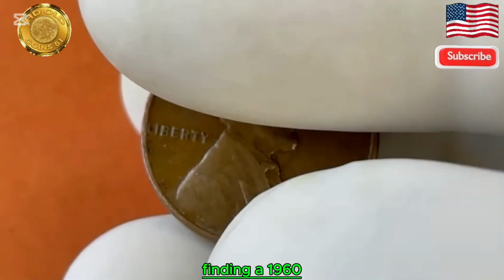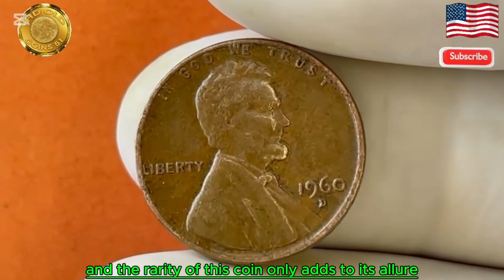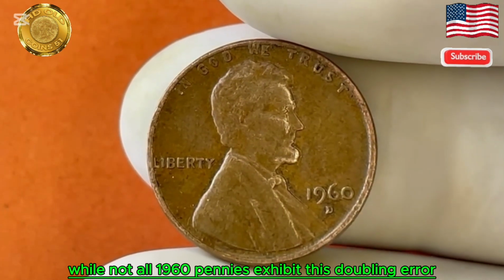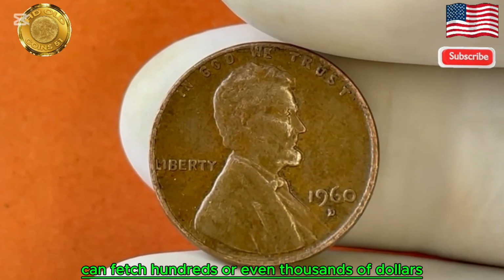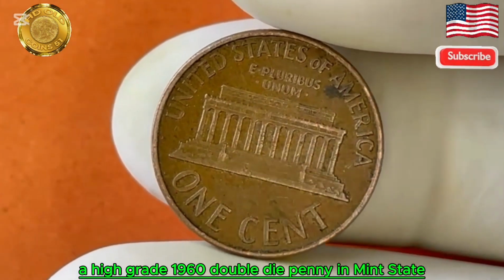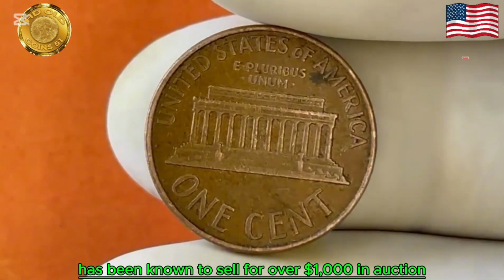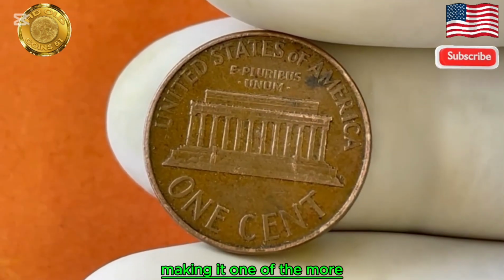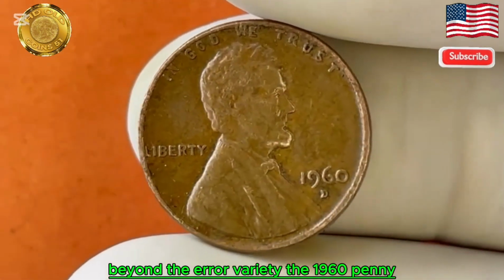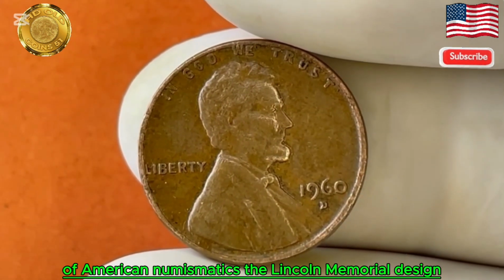Finding a 1960 double die penny in circulation is no easy feat, and the rarity of this coin only adds to its allure. While not all 1960 pennies exhibit this doubling error, those that do can fetch hundreds or even thousands of dollars, depending on their condition and grade. In fact, a high-grade 1960 double die penny in mint state has been known to sell for over $1,000 in auction, making it one of the more valuable pennies of the 20th century. Beyond the error variety, the 1960 penny also holds a special place in the broader history of American numismatics.